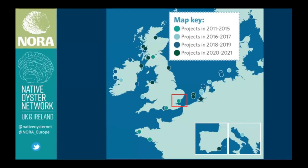I've actually done a little bit of a sampling here. Essentially what I've tried to do is work with the NORA network to provide you with examples of different kinds of restoration and the kind of scale of restoration that we're seeing now in Europe. I'm going to take you from inshore marinas through to the offshore, and just show you the complete scope and scale and aims of a lot of our restoration efforts.